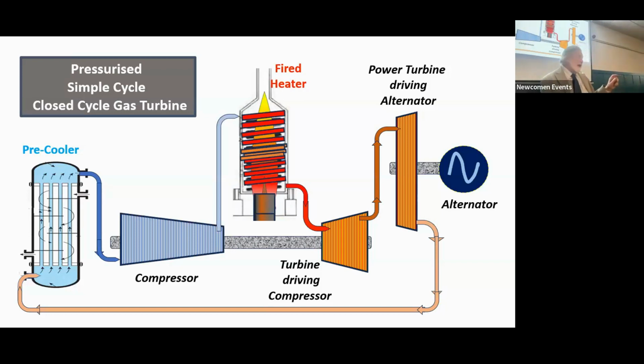Now, as I was explaining about the Rolls-Royce gas turbine, gas turbines need cold air or they don't work properly. So you have a cooler which cools the air coming into the compressor. It comes out and goes into a fired heater, and that's basically a heat exchanger which is just picking up heat from whatever fuel you're burning. Could be coal, could be heavy oil, could be anything, so long as it's high temperature.